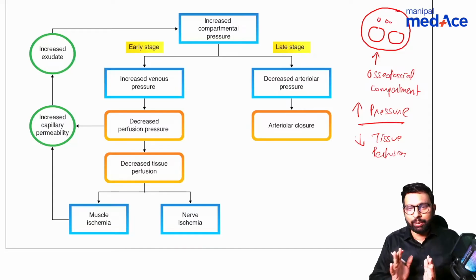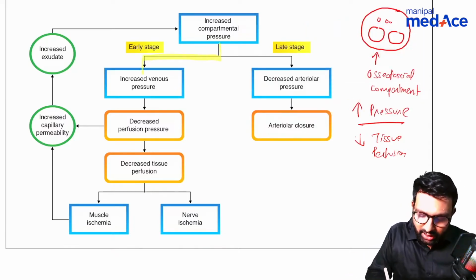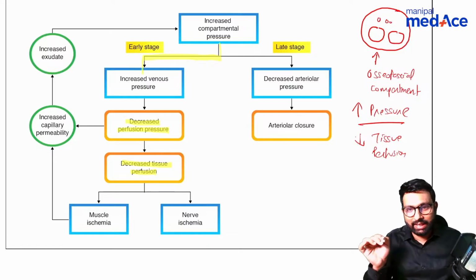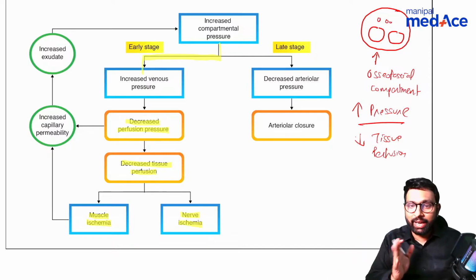And what happens in compartment syndrome? Let's understand this step by step. When the compartment pressure increases, in early stages what you see is an increased venous pressure, because of which there will be decreased perfusion pressure, and that will result in decreased tissue perfusion. So this is what happens first. Venous components get involved first, and because of that you'll start having features of muscle ischemia and nerve ischemia. This is when you get stretch pain. So this is why it is the first sign to appear in compartment syndrome, which you can appreciate early, and you can treat an impending compartment syndrome.